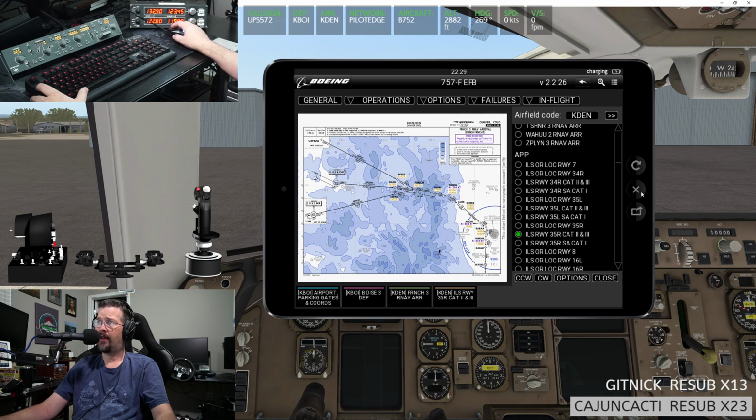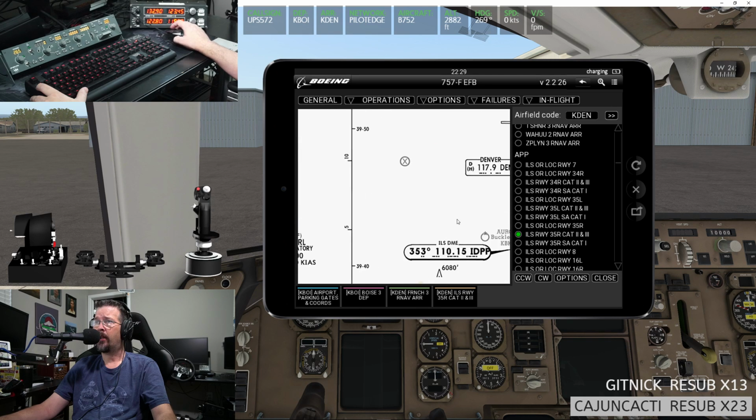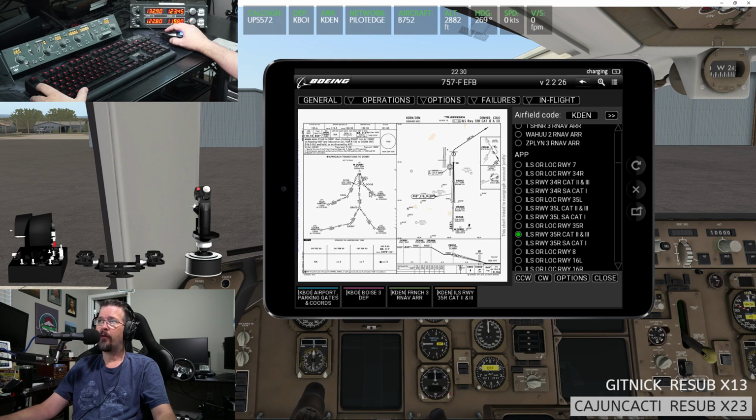So it's kind of handy to have that in the plane. Here's the ILS chart, category 3 if we need it, which we won't today. And even if we get cleared for the visual approach, I think we'll still follow the localizer on in.